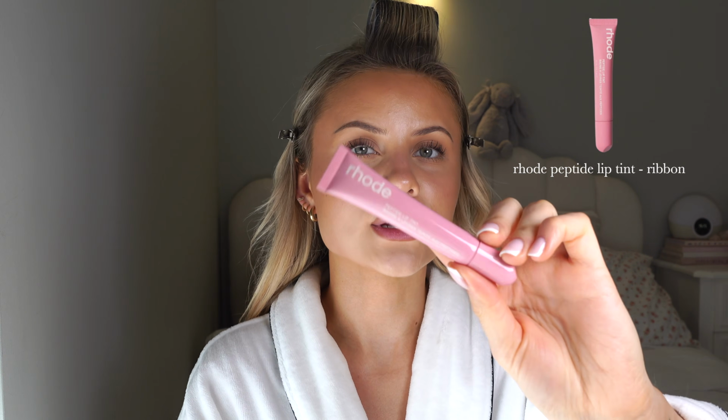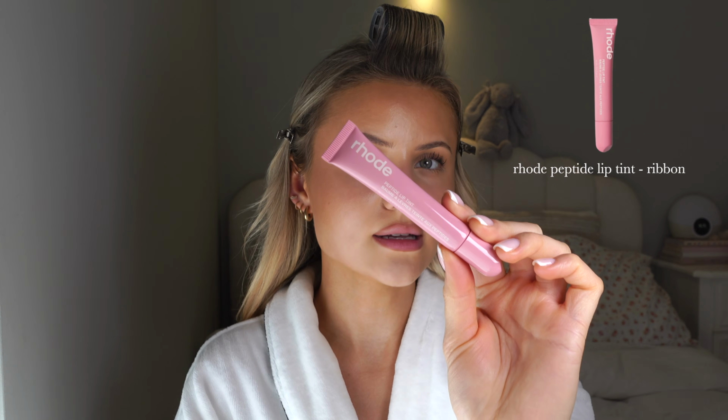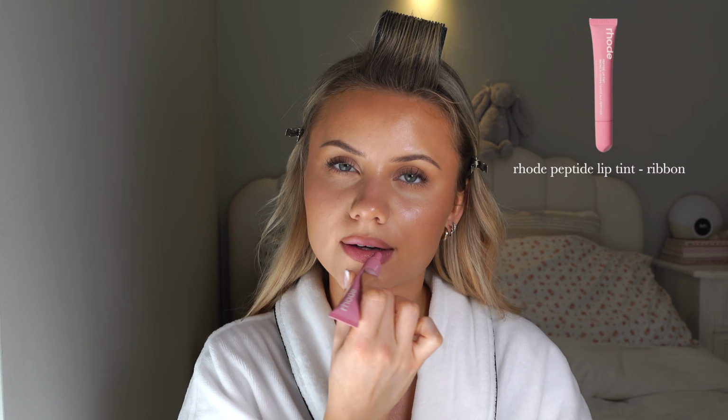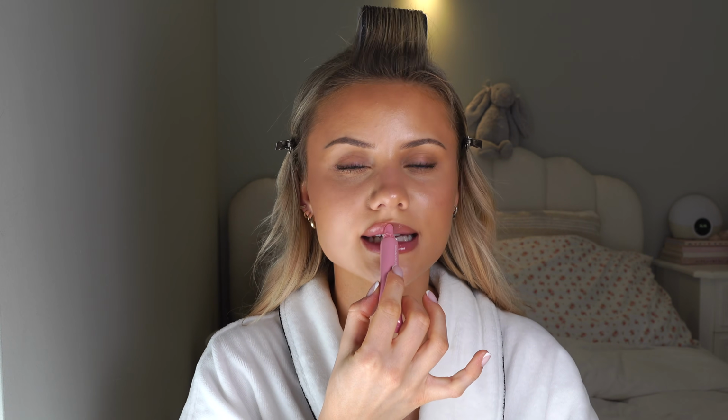And then I've been loving the Rhode lip tints. This one is the ribbon one. I like the tints better than the lip treatments, because I feel like the treatments can go a bit grainy sometimes, whereas this has not gone grainy on me yet. And it's got a slight tint, which I really like. I just wish it had more of a scent, because the treatments have a really nice scent. And that is the makeup.